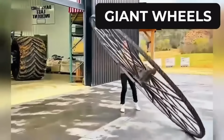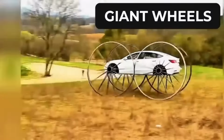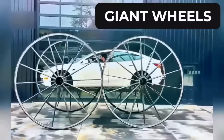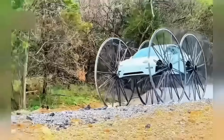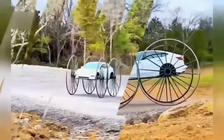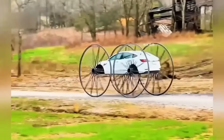Imagine a Tesla with giant wheels, taller than a door. There are extreme experiments where they put enormous tires on the car to show how such a change destroys its stability, handling, and even the way it turns. It's like turning an electric sedan into a clumsy monster fighting every curve.